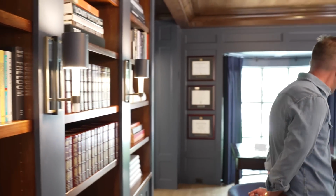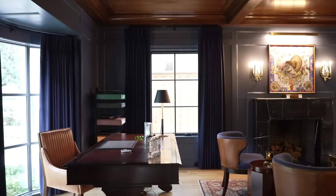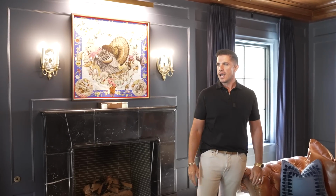And because this room is a multitasking room, it had to serve a few purposes. There are days where one of us is home doing real work, maybe on a video call or on a conference call or something. And so we still wanted the room to be open and flow to the rest of the house.